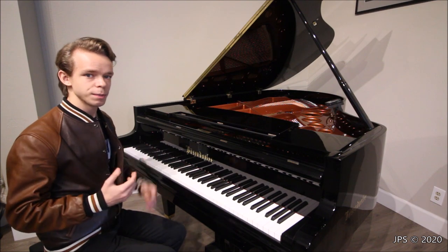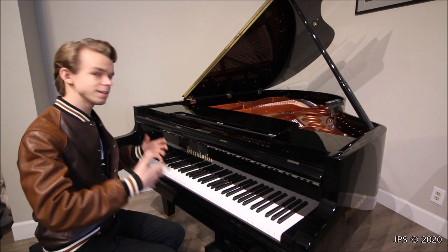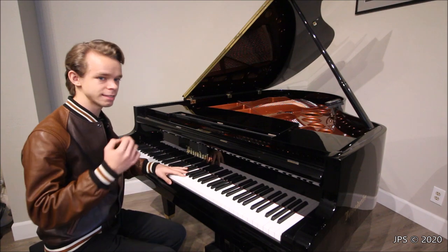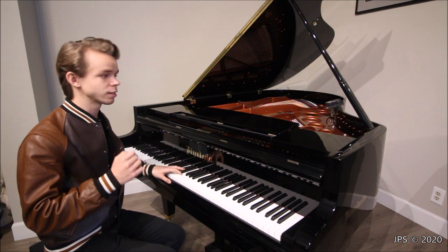Today I'm here at Kim's Pianos in Tustin, California with a very beautiful piano. This is a Bösendorfer, and I absolutely love this brand of pianos. They have such a unique appearance, they have such a unique sound, and they're almost always a dream to play. This one here is no exception.